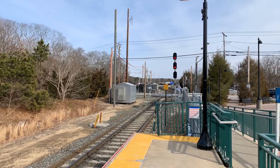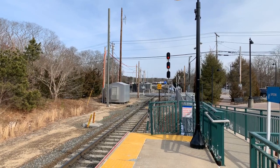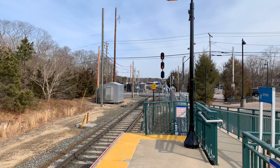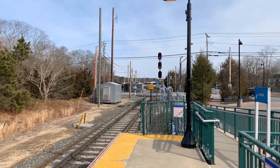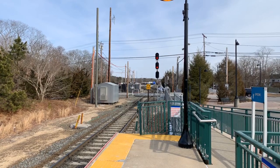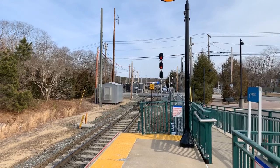Okay, and there's the gates down here at the North Phillips Avenue crossing. And here comes our train, shuttle train 2728, back from Montauk to Speonk.